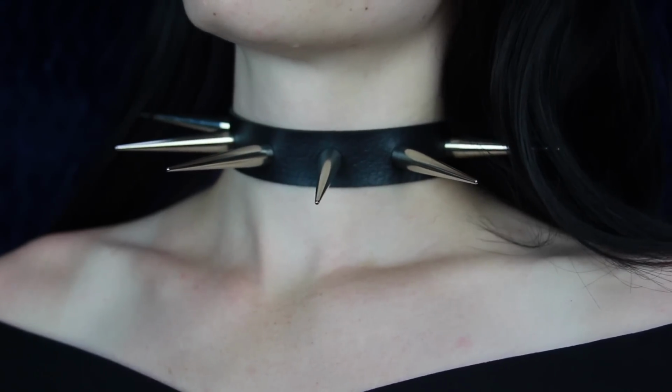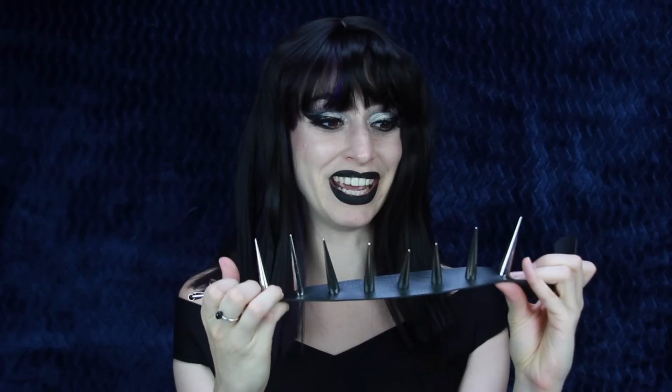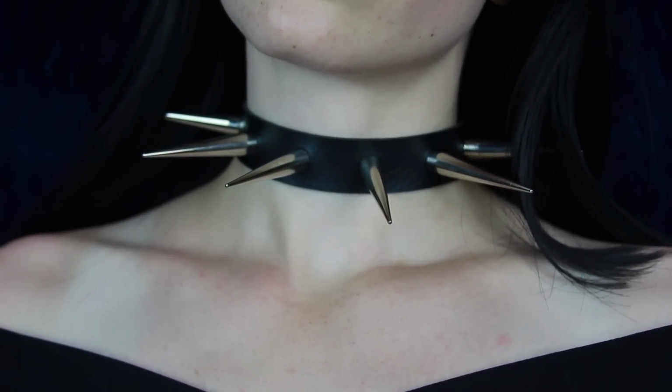I love this choker so much. Oh my gosh, this is the most badass thing I own now. The spikes are probably about 2 or 2.5 inches long. They are so big. And it has holes punched in one end and a buckle on the other. Now this one is the perfect tightness around my neck. As you can see, the spikes stick straight out. There is no looseness whatsoever.